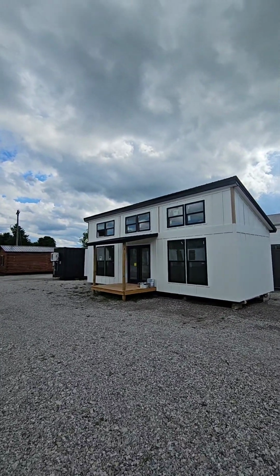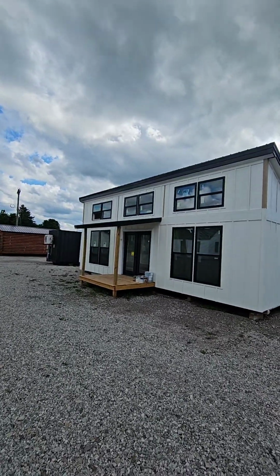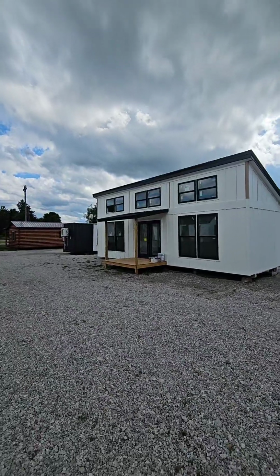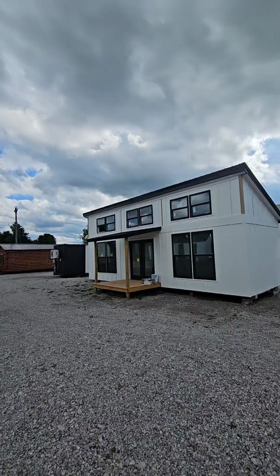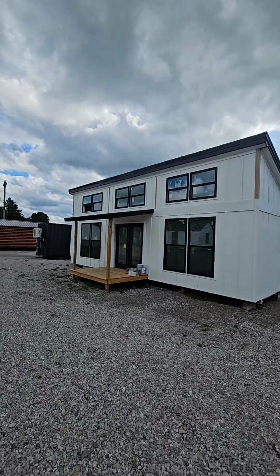This is a one bed, one bath. It's got that cool slanted roof on it, all that natural light. LVP floor, shiplap walls, appliances and all. $79,900 for the one bed, $99,900 for the two bed, one bath. This is the one we call Big Daddy.